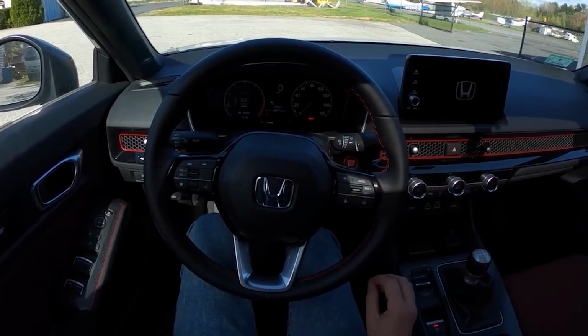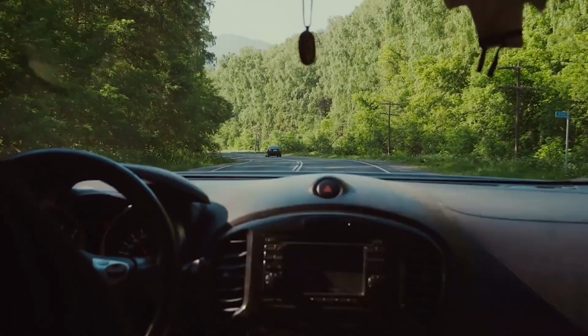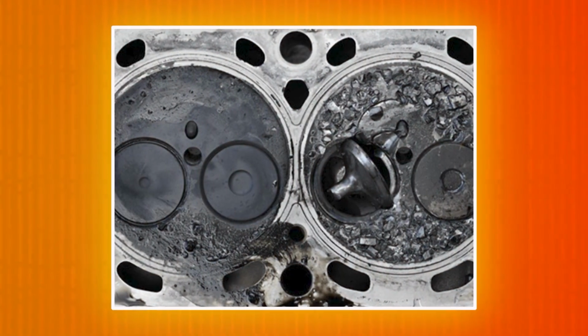Here is the best approach. Start the engine. Wait about 30 seconds and drive gently. Keep RPMs low for the first 5 to 10 minutes and avoid sudden acceleration. This allows the engine oil to properly lubricate moving parts, reducing wear and tear.